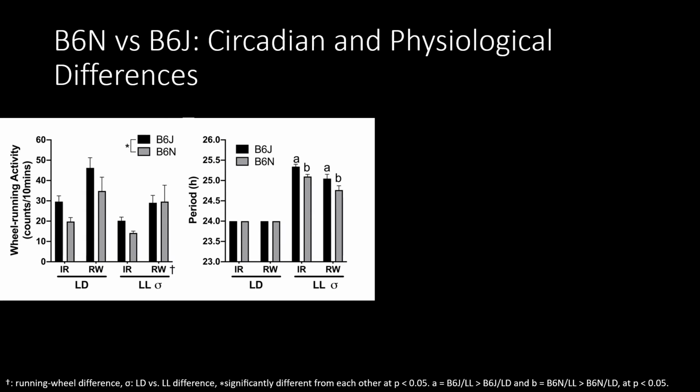Home cage locomotor activity was higher in the B6Js, in the light-dark animals, and in the running wheel animals, but they were all influencing running wheel activity independent of each other. All mice were able to entrain to the light-dark cycle, although we see period lengthening as expected in constant light. In LL, B6Js had the longest period lengthening, and this was regardless of cage type, and running wheel access exhibited shorter periods than the IR cages in constant light here.